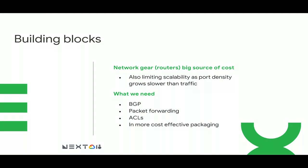So we looked at them and said, what does a router do? Well, it does BGP. It exchanges routing information with the rest of the internet. It does packet forwarding.